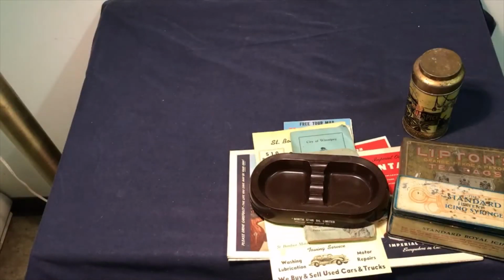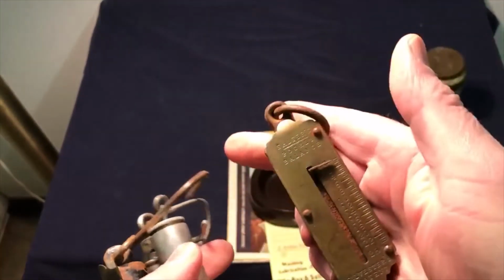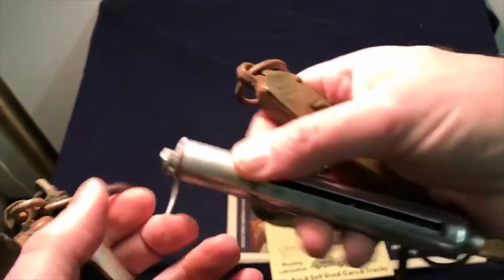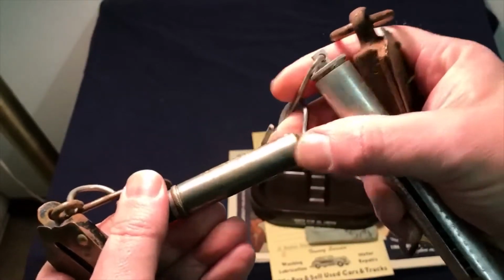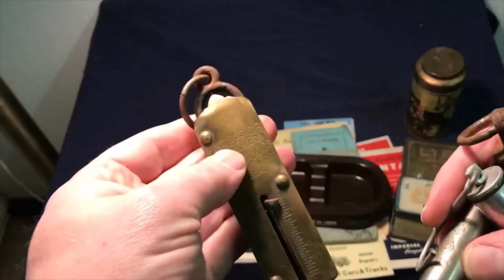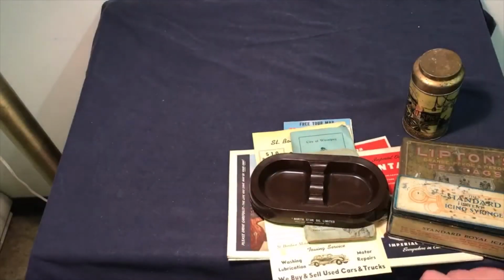And we have 5 scales. Or sorry, not 5, 4 scales. One there. Here. Another one here. And another one there. Whoops, upside down. Might help if it goes the right way. There we go. So we got some scales.